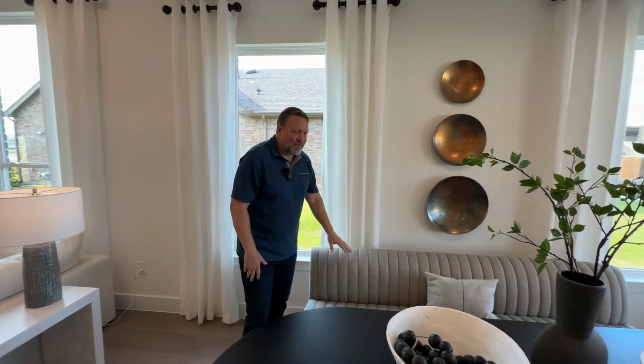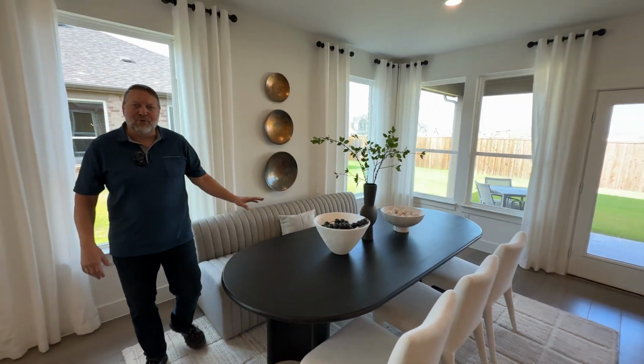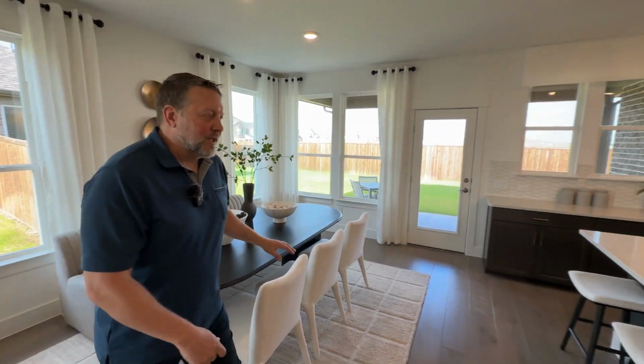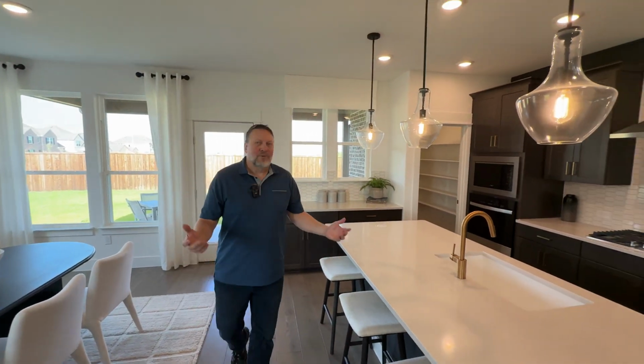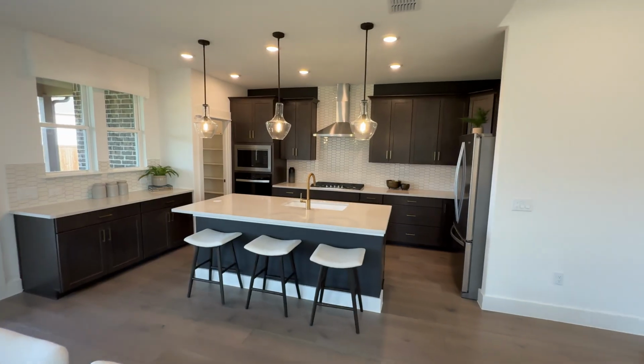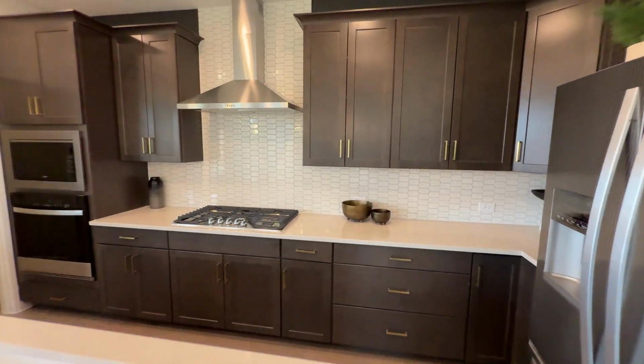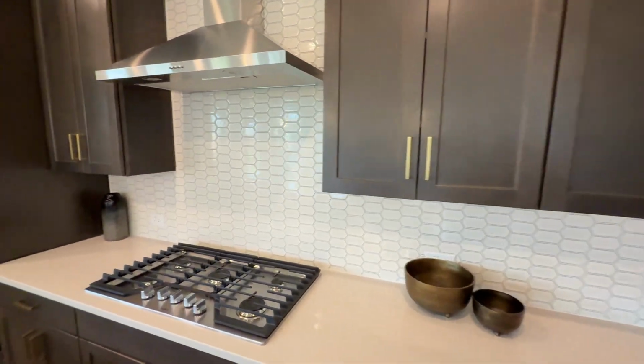This is a really interesting bench seat here, couch seat for your dining room. That's pretty comfy. It's kind of like a booth at a restaurant, isn't it? That's pretty nice. I've never seen that before. Do I live in a cave? I don't know. I've never seen that before. Nice island here. Probably fit 3-4 chairs across there. And then 5-burner gas stove.